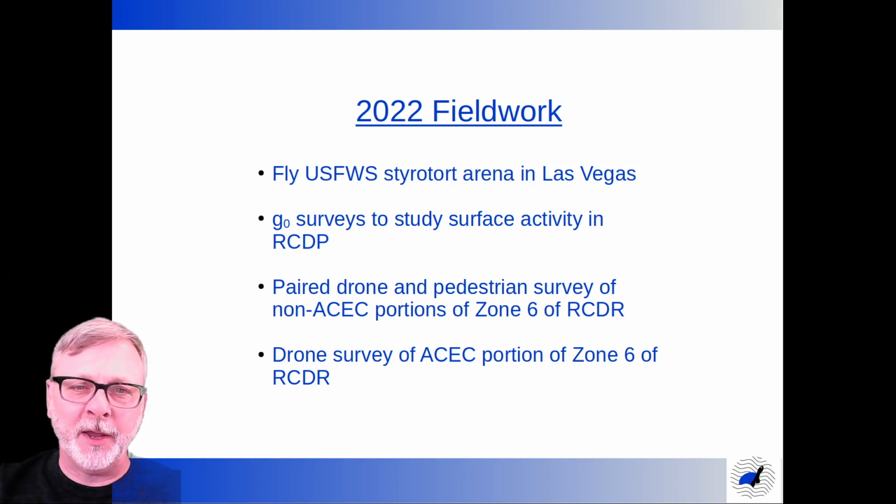Third, we conducted paired drone and pedestrian surveys of portions of Zone 6 of the Red Cliffs Desert Reserve, and then we conducted a drone survey of a portion of Zone 6 that prohibits pedestrian access. So a portion of the survey was conducted with both drones and pedestrians. A portion of the survey was conducted by drones alone.